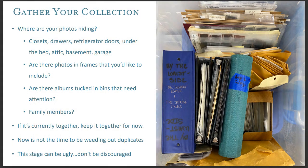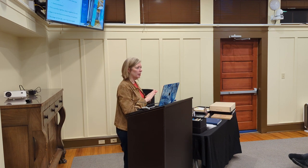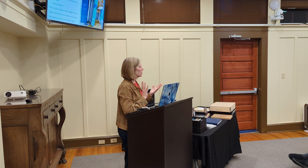So think about all the places where those photos might be hiding. Closets, under the bed, drawers, the attic, the basement, the car. I had a picture stuck up in the visor for a long time. Every time we put the visor down, there's Declan. So think about photos that are in frames.